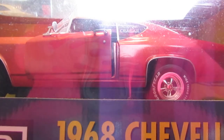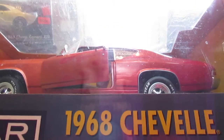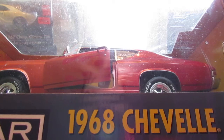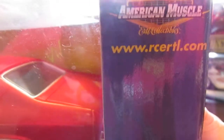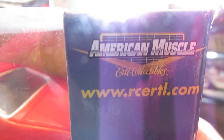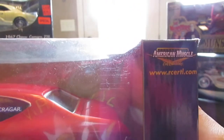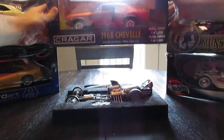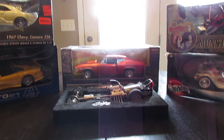But if you can pick this up for like $30, I think I picked this up for $40 maybe. But yeah, you should get this, probably. But if you can pick it up for like 15 to 20 bucks, it's pretty good, because only 5,000 of these were made, so this is pretty good. Now this is how you recognize American Muscle right here, by this crest right here that says American Muscle right there. That is pretty much a dead giveaway if you see that on a box. But yeah, that's Ertl. Now I have one more Ertl to show you.